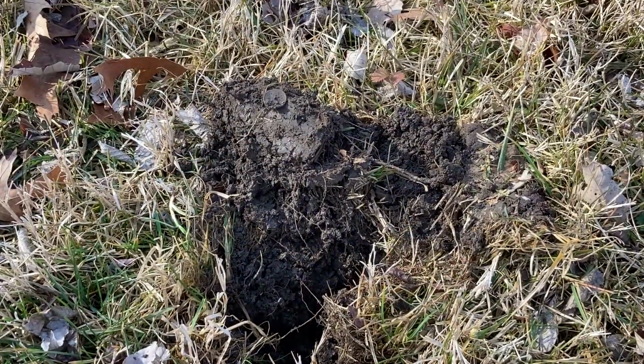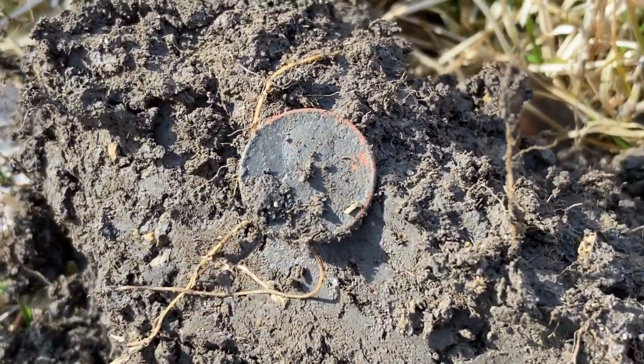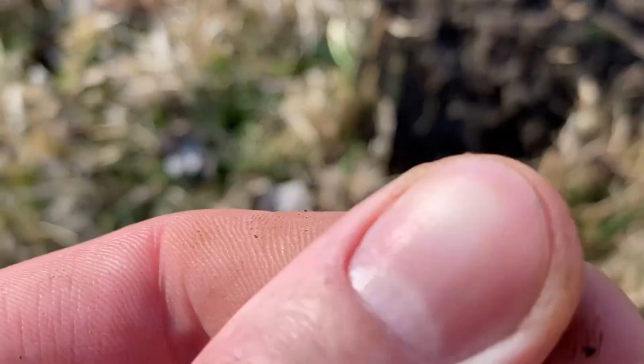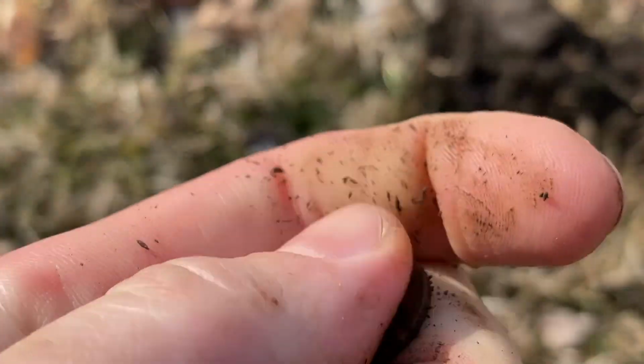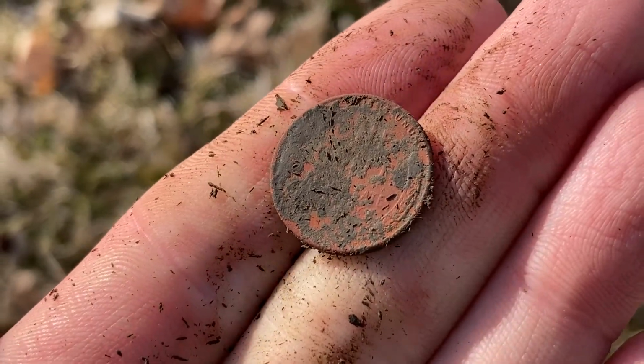This was just kind of another deep penny dime signal, and sure enough, I've got myself a penny, and I believe it is a Wheatie. This will be my third Wheatie for this hunt. The ground's a little mushy out here, so I don't know exactly what year this is going to be. Yeah, it's a Wheatie. 1 cent there on the reverse of the coin.